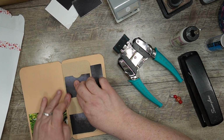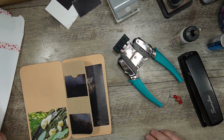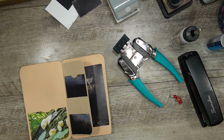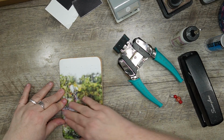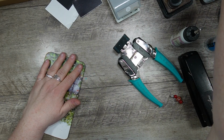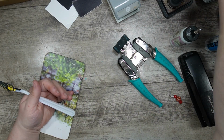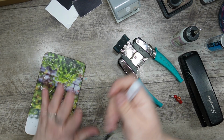Okay, perfect. So I've used the necessary things, and we've got this. I need to find my bone folder. I know it's in my bin over here, but I haven't seen it in a few days, and I'm guessing it got buried somewhere.